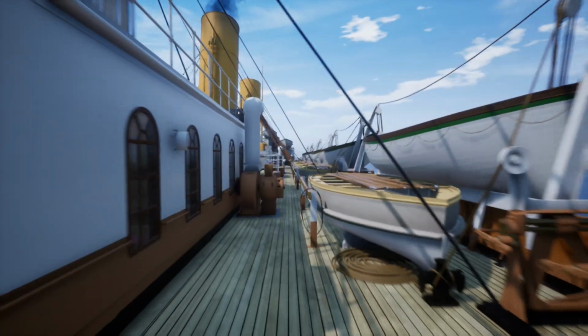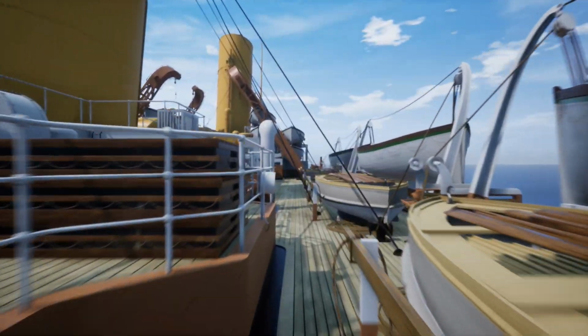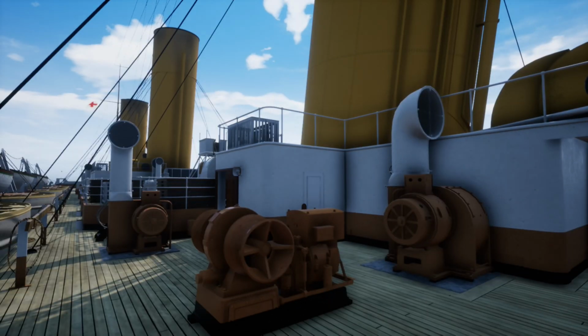Britannic is actually, coincidentally, the largest ship that has ever been sunk, and it remains basically the only surviving Olympic-class liner in terms of it being largely intact, although, of course, it is a wreck.